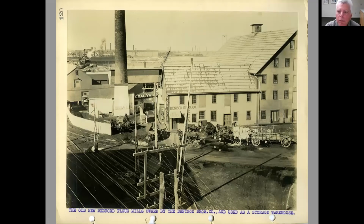And there's another view before the place burned down. With all of these drayage carts, these are very important parts of the history of the city that we don't really think too much about: how goods got from all over the city, from the waterfront to all over the city. They weren't transported by rail until much later.